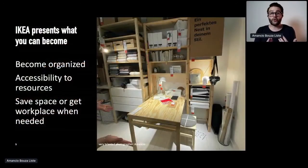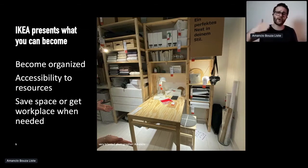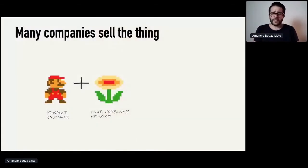What they really showed me is not just furniture, but furniture in context. What you see here is what I was looking for, shelves that teach me to become organized. That's what IKEA does: it presents what you can become. I see clearly, okay, I have some storage, some shelves, and I can really access it. You can't imagine how many times I buy the same tools over and over again, put them somewhere out of sight, forget them, and then have to buy them another time. So this will help me. Also a table which you can lift up, and if you don't need it, lift it down. If you need a workplace, my wife or I can repair stuff, create our own furniture, and so on. And that's what most companies actually do.